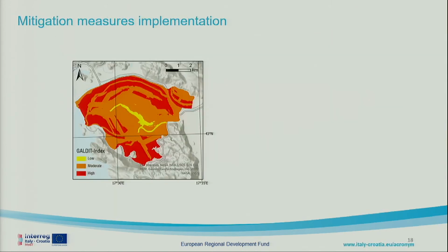After that, this is the vulnerability map presented by Ivan earlier. This is the Gallet Index presented for climate change, with sea level rise of 84 centimeters and precipitation decline of 20%. Here we can see that the index is very high, and it negatively affects almost the whole area of the River Neretva. The only exclusion is around Channel Jasenska and a little bit around the River Mala Neretva.